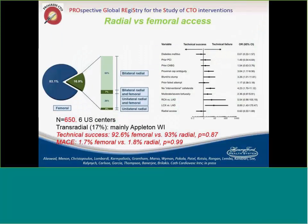This is when they looked at radial versus femoral. Radial access and femoral access was not a contributing factor to the success of the procedure, and these are the contributing factors to the success of the procedure. You have a blunt or no stump, there was actually technical failure. We have no interventional collaterals, there was more technical failure. And when you have left circumflex versus LAD, Manos and his group actually published this as a new J-CTO score, which is the hybrid CTO score, which probably, I think the paper is out now.